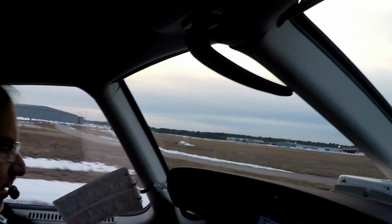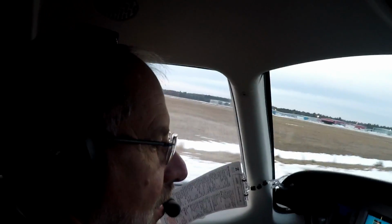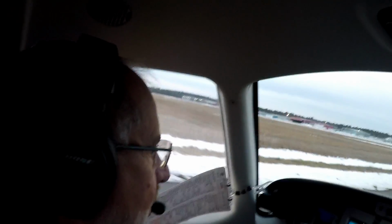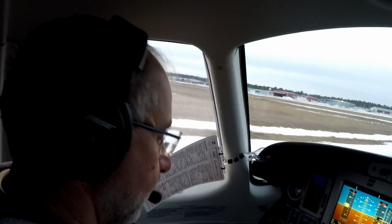Well, I'm sure a lot of guys buy this plane less because they love to fly than they want to get places. Well, the majority of the pilots actually moved up directly from a Cirrus.